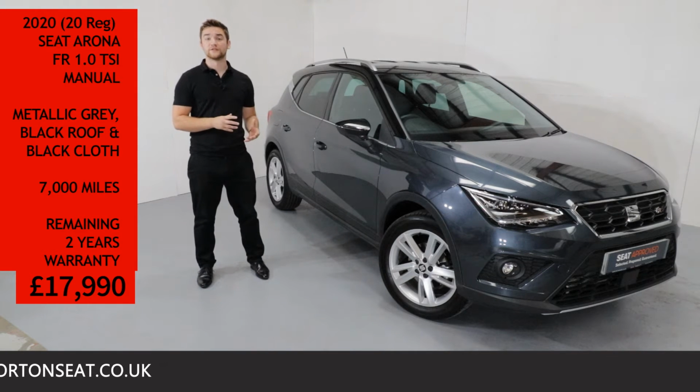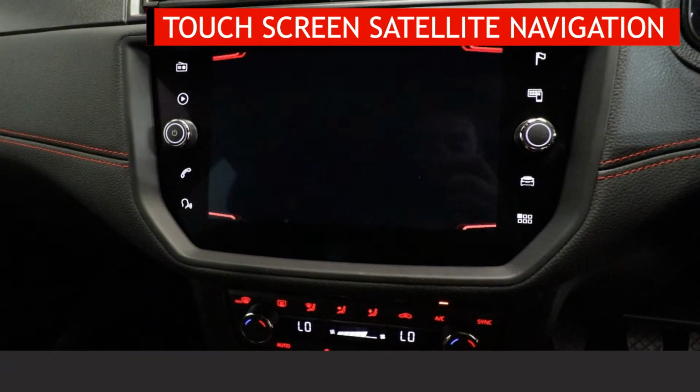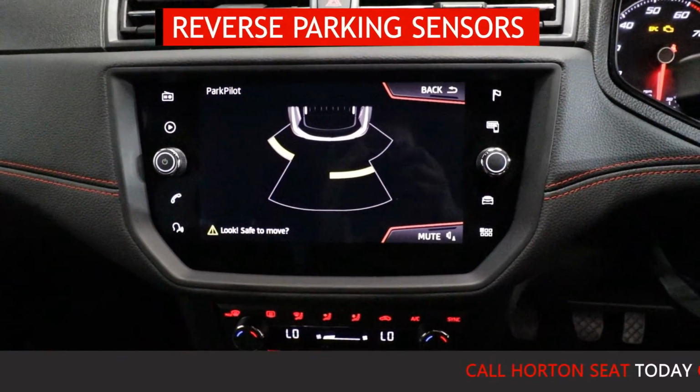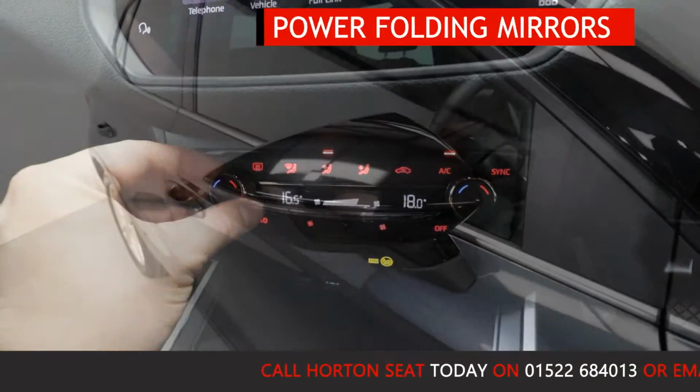To go through some of the features of this Arona, it has a touchscreen satellite navigation system with Bluetooth and full link mobile phone connectivity, reverse parking sensors, dual zone climate control, and power folding mirrors.